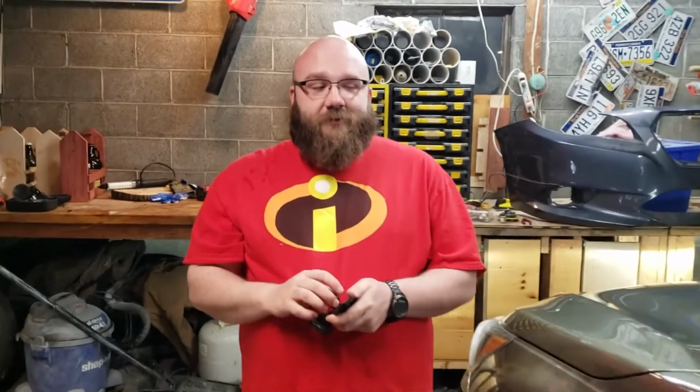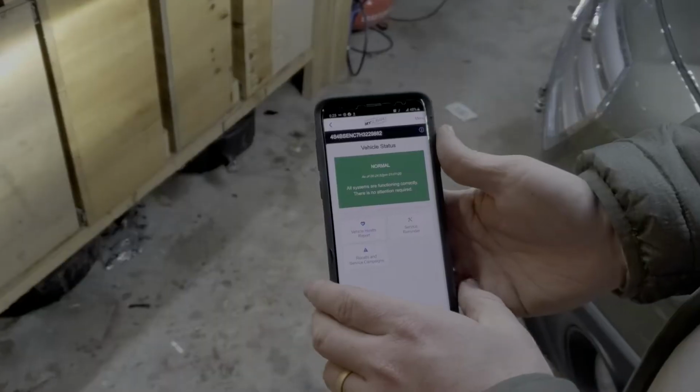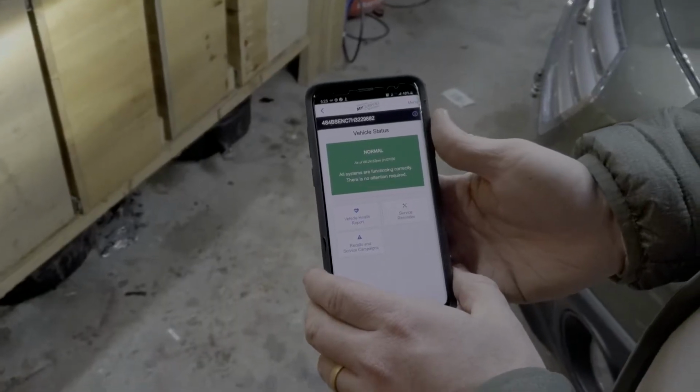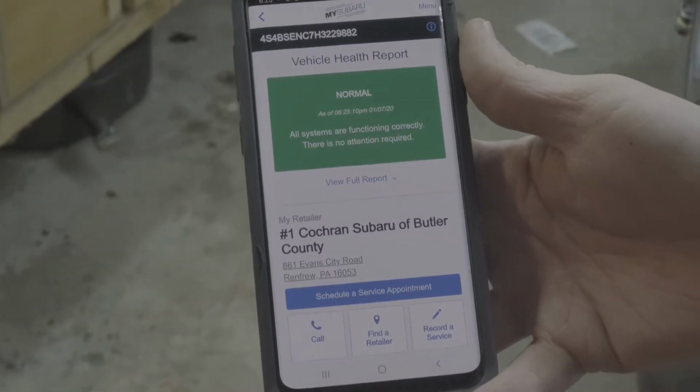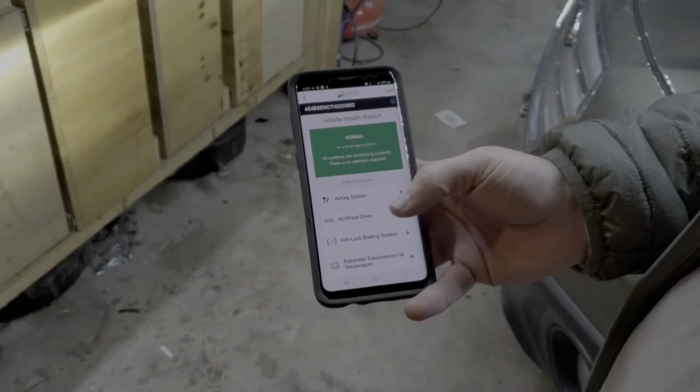Before we go, there is also one more thing I wanted to test on the Subaru Starlink app. The app will actually tell you how your vehicle is doing. So let's see if it knows that nothing's there. Okay, yeah. As of 30 seconds ago, everything's good. Vehicle health report: normal. Everything looks good.